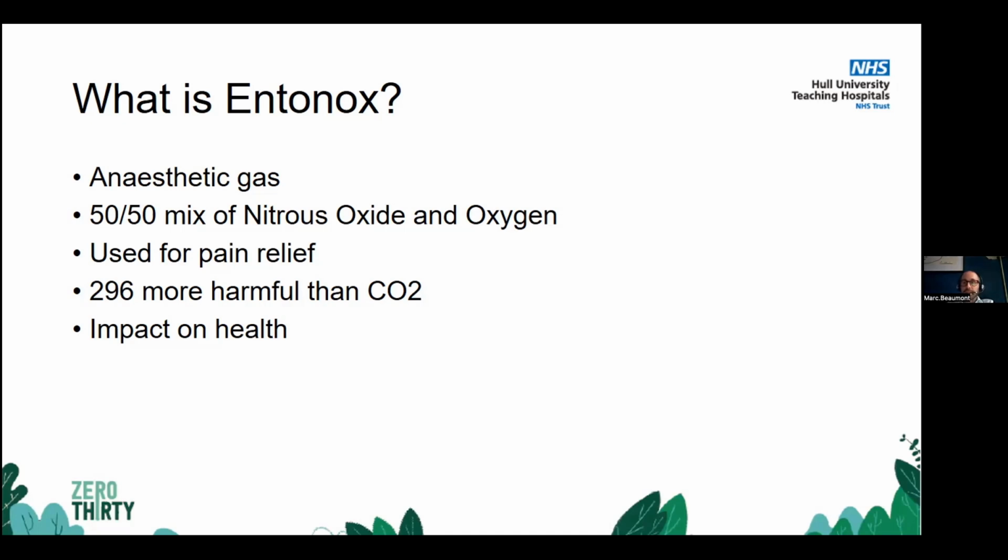So this can be a really high source of emissions, particularly for organizations that use this, which are primarily the acute trusts and midwifery delivery areas in particular. And that can not only have a significant impact on the environment, but also on people's health. So there can be a real impact on individuals' health around headaches, fatigue, as well as impact on B12 levels as well. So there's co-benefits to avoiding having Entonox leakage.